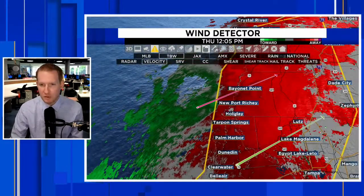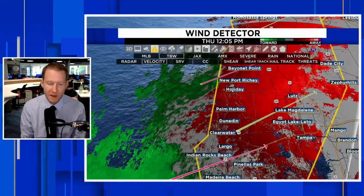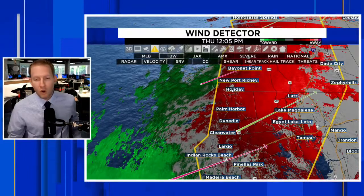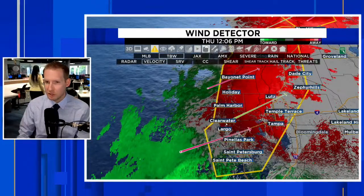But there's some broad rotation in there. So again, broad doesn't mean it's imminently going to produce a waterspout in this case, since it's over the water, or a tornado, but certainly something to watch. There's enough low-level spin today.